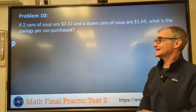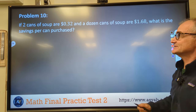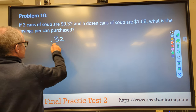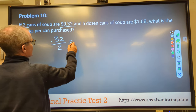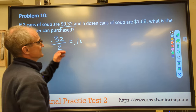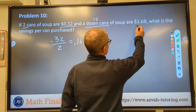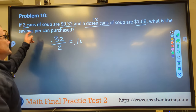All right, problem number 10, staying strong, let's keep going. If two cans of soup are 32 cents, so two cans are 32 cents. So of these two cans, they are 32 divided by 2, they are 16 each. And a dozen cans, 12 cans, are $1.68. That's a deal. What is the savings per can?